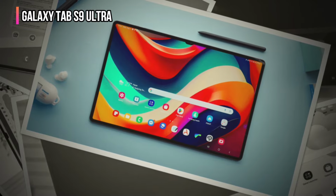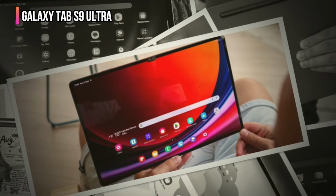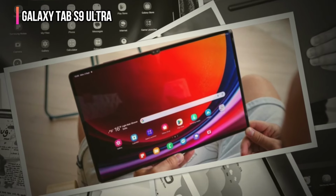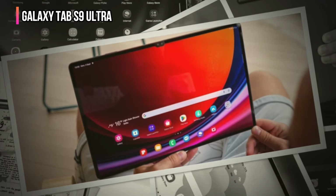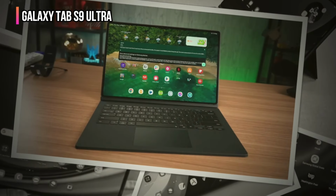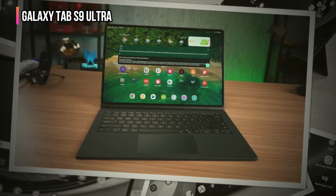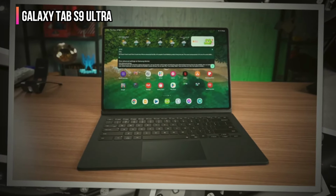We also love that this is one of the few tablets that's IP68 rated for water and dust resistance. The housing uses armor aluminum, which also makes it considerably more durable than most. The Tab S9 Ultra is nicely equipped with two 12-megapixel front-facing cameras with a wide and ultra-wide FOV. On the back, you get a 13-megapixel wide camera that's accompanied by an 8-megapixel ultra-wide camera.